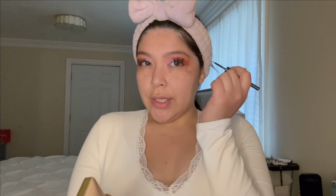Honestly, I still to this day like that type of eyeliner. I know some people like the little kitty cute baby eyeliner, which is cute for a little moment, but I love the look of a nice long sharp eyeliner. And you guys, it's not gonna come out exactly like the picture, obviously. I'm trying my best, so please don't judge too hard.